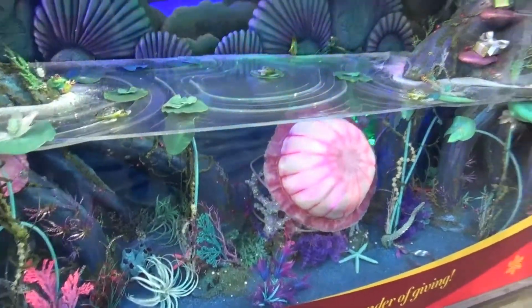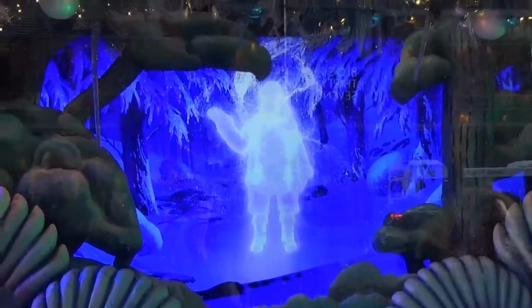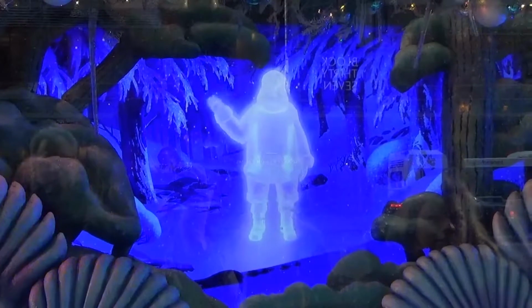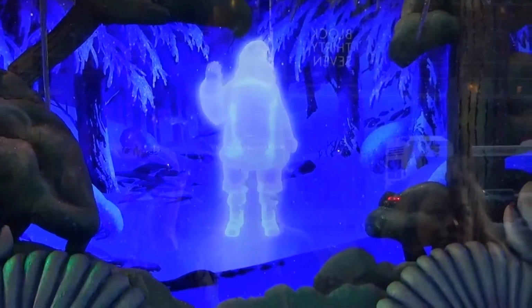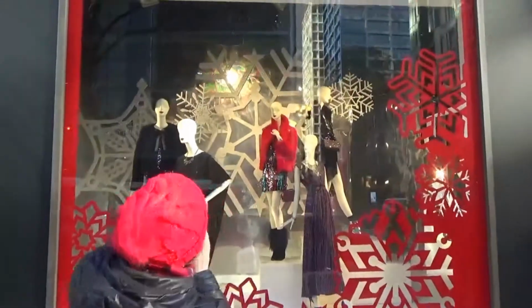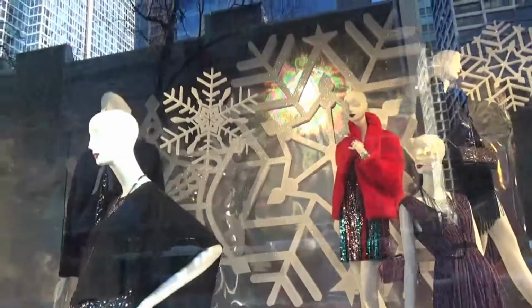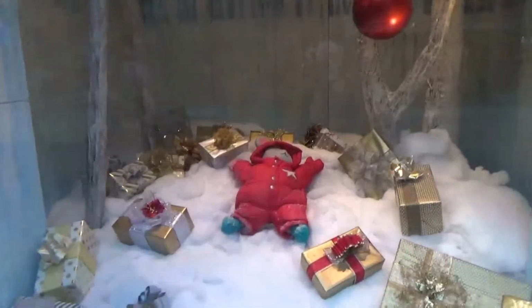This window has an underwater theme, but it also has these animals that disappear. And there's Santa. Santa's waving at us. And of course, some of the windows are just to show the clothes like normal, but even those are cool. Giant snowflakes.